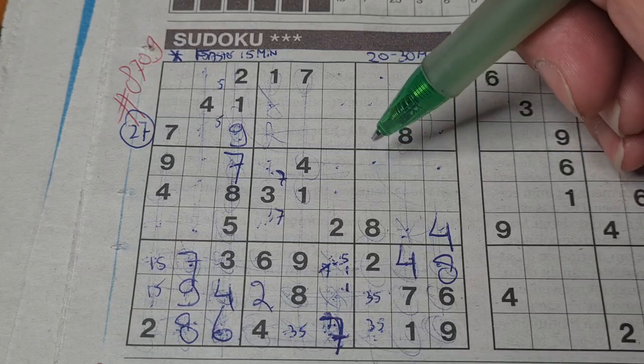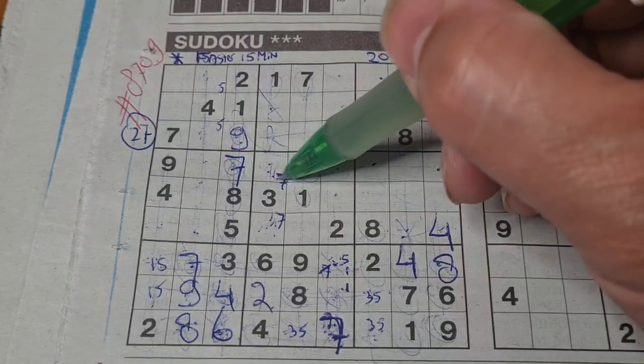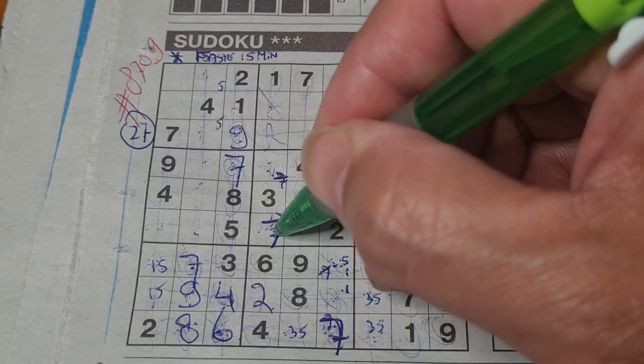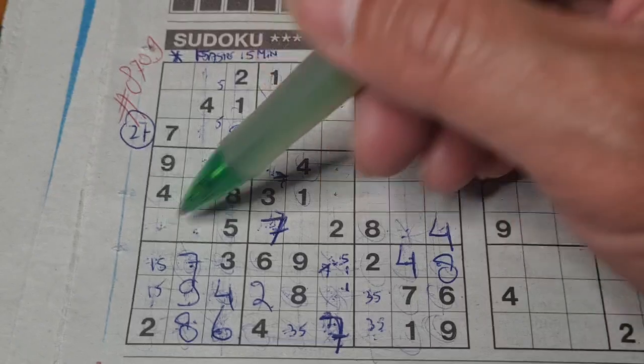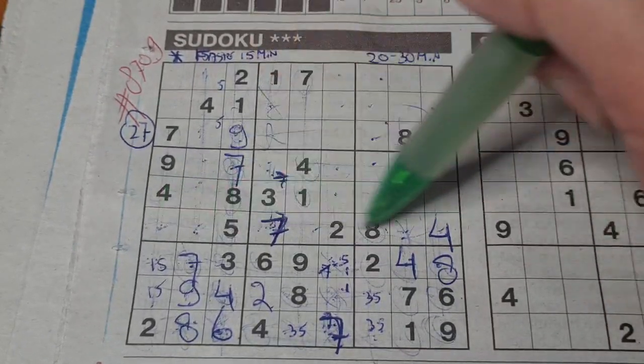Yeah. Mark those 2 boxes, eliminate 7. We have a 7 now, so this box can't be a 7 anymore. That box should be a 7. Alright. 3 missing numbers. No, 1, 2, 3, 4 missing numbers in this row.